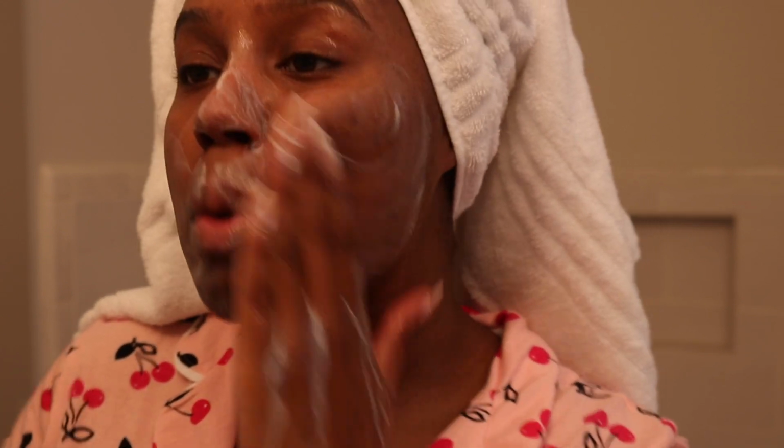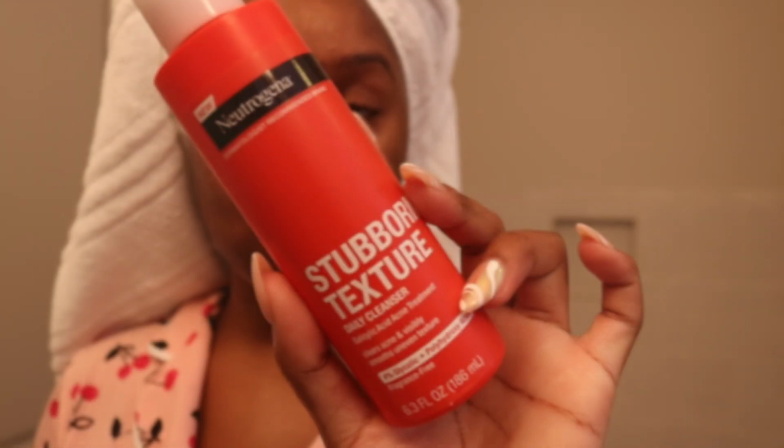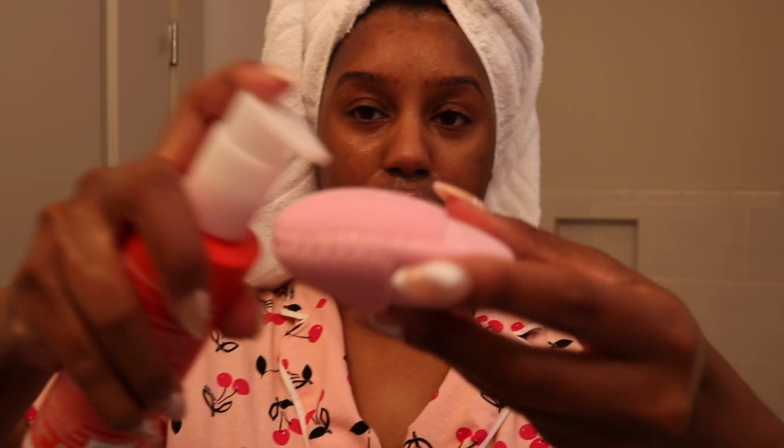But I really like this. You guys, I have not used makeup wipes in months. I'm definitely a pre-cleanse girl now. And I really like this one because all I need is that little scoop and all the makeup melts off my face. So next I go on with my cleanser.